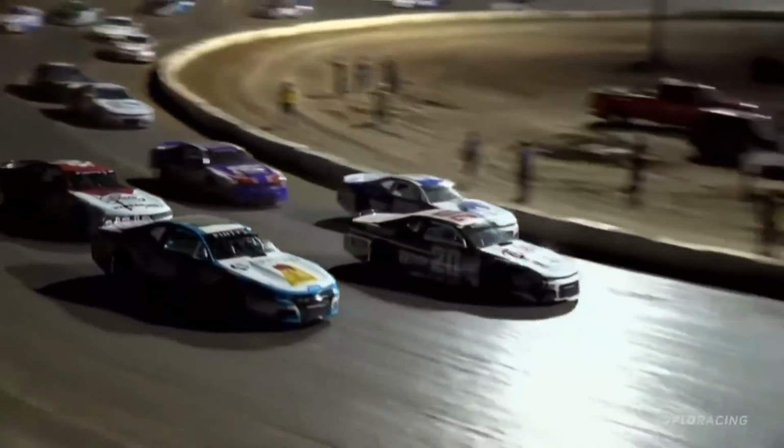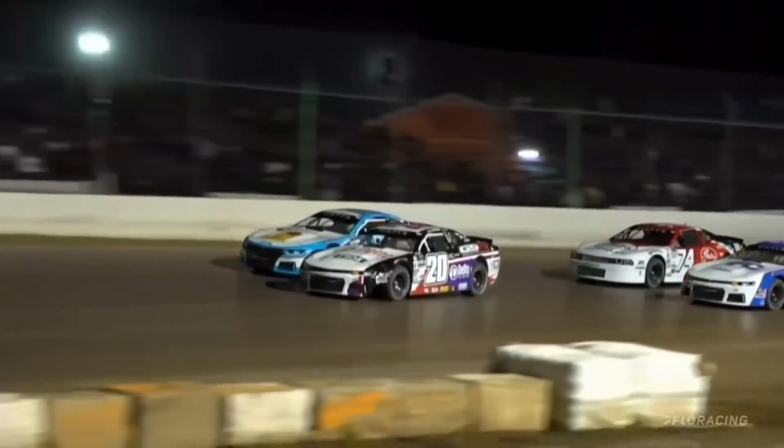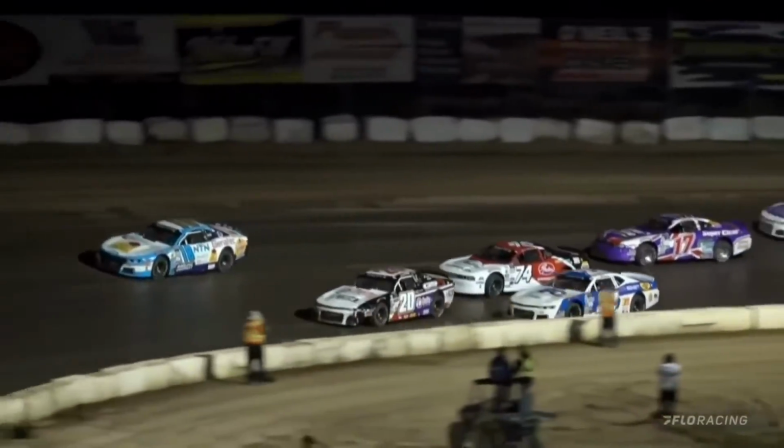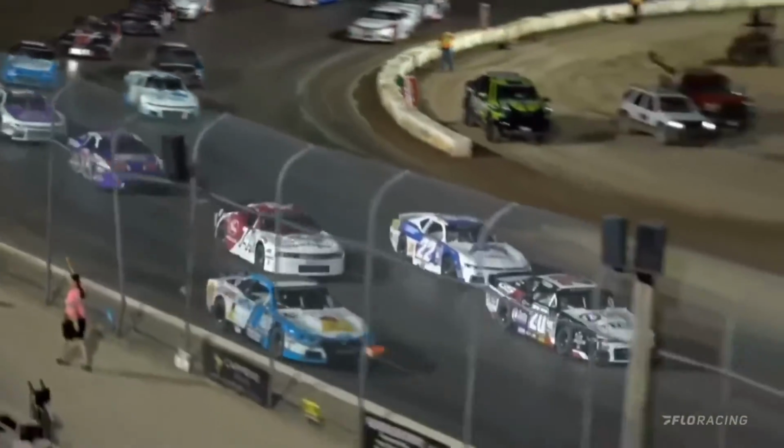Who had Alex Tagliani swinging to the outside to go 3 wide on their bingo card tonight? The driver from Lachenay, Quebec, working the high side. Drayton Lapsevich down low. They'll drag race off at turn 4. Kevin Lacroix right in the thick of this as well.